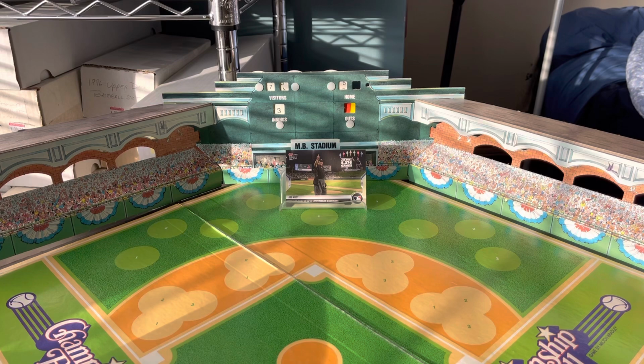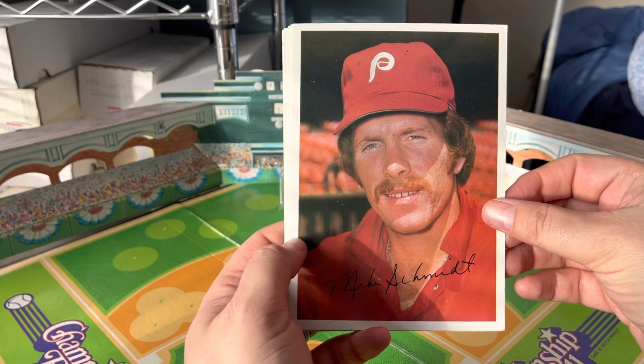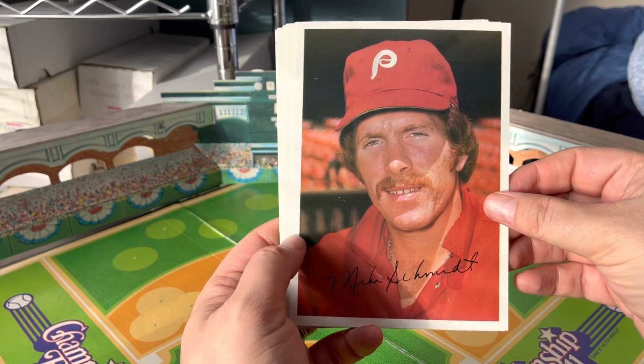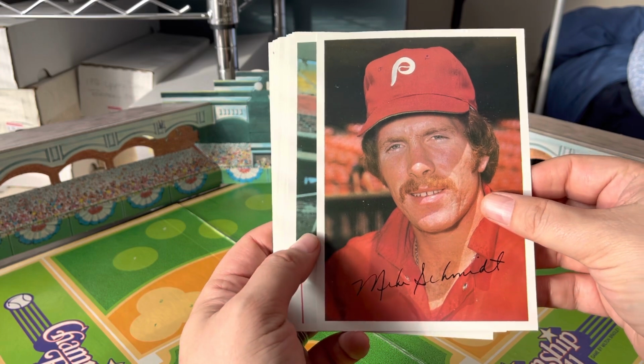Today's random Mike Schmidt item of the day. I have here a card set from 1981. This is known as the Topps Home Team Photos Phillies edition. It is a set of 12 cards.